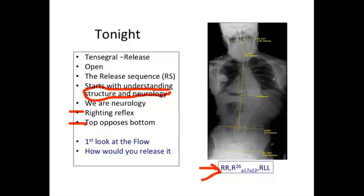Okay. So one of the things that I like to do is I just like to look at people and see what's going on. Just look at that for a moment. And think about how you would want to release that. Now you only get to touch it from the top. That's a rule. There's a reason for the rule.